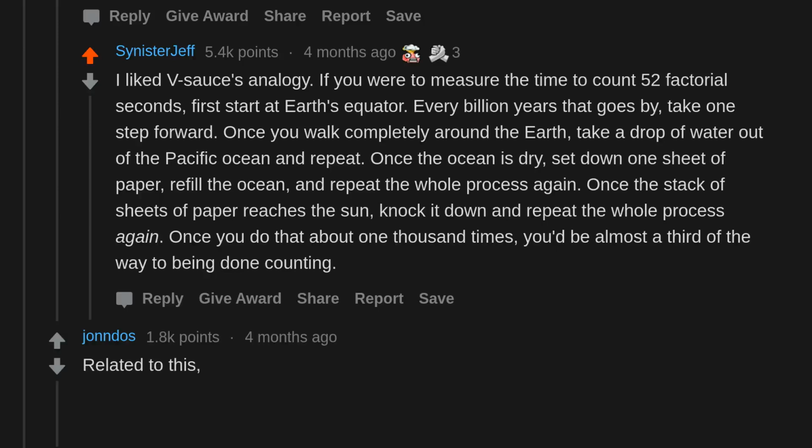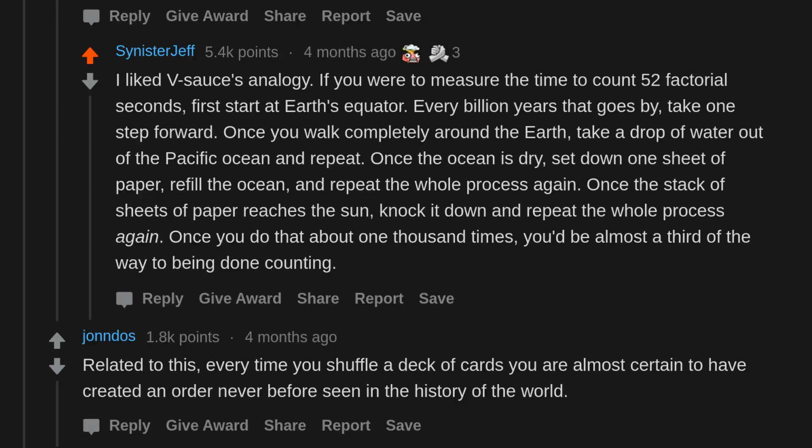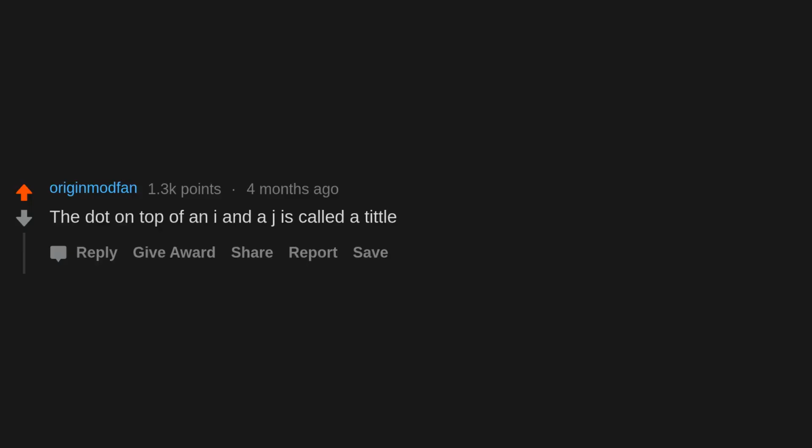Related to this, every time you shuffle a deck of cards, you are almost certain to have created an order never before seen in the history of the world. The dot on top of an i and a j is called a tittle.